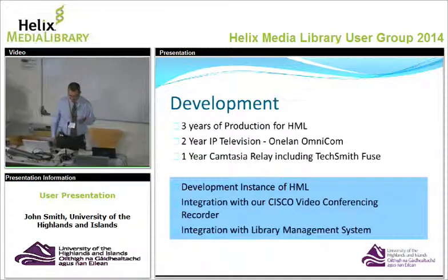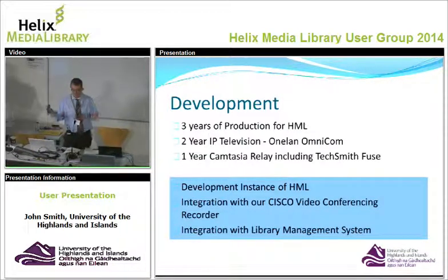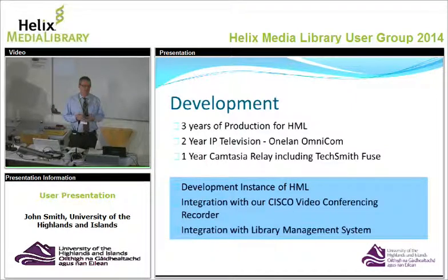So we have the media library, and we've had it for, I think, about 3 years. That first year, it was very much an engineering test bed. Then we started introducing it to a small number of academic staff across different subject networks within the organization. We got their feedback. We generated a little bit of training material to support staff. And then eventually, we looked at the business of pushing it out across the whole of the institution.